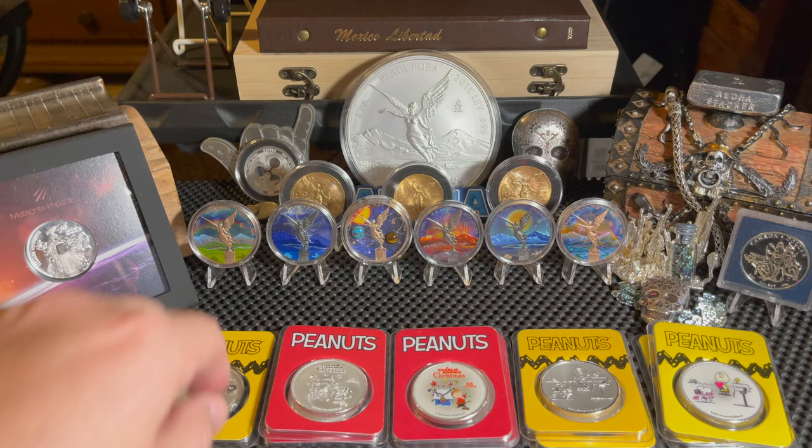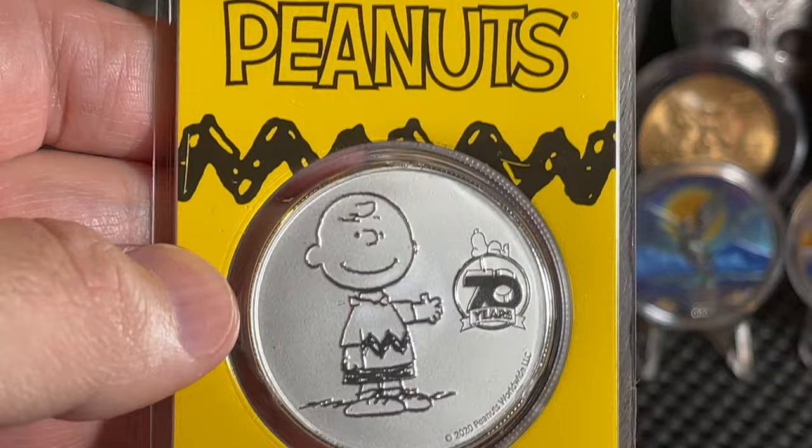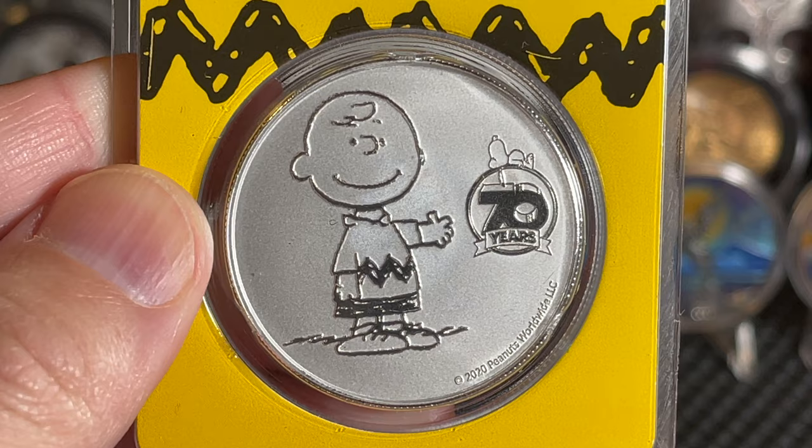And we'll go ahead and talk about each one of the coins that I have acquired as part of this collection that was done by Peanuts with APMEX. So this was the first coin in the series. It was just Charlie Brown at the 70th anniversary. You've got Snoopy sitting on top of there. Only 7,000 of these coins were minted.